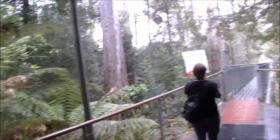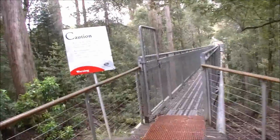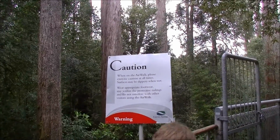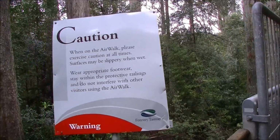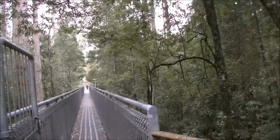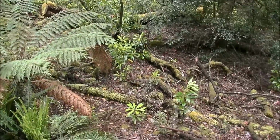Here we are at the top of the Tahune Airwalk. Caution on the airwalk, please exercise caution at all times. Surfaces may be slippery when wet. Wear appropriate footwear, stay within the protective railings, and do not interfere with other visitors using the airwalk. Well, don't interfere with them. Trees are beautiful here. Some really big ones. Beautiful ferns, nice and mossy.